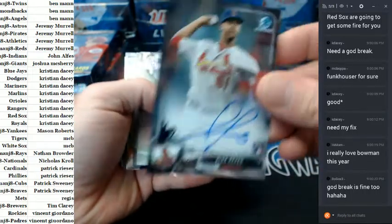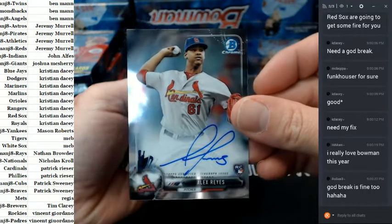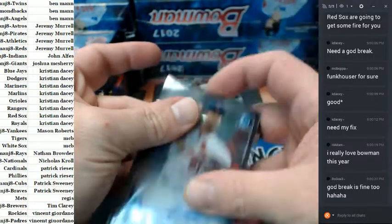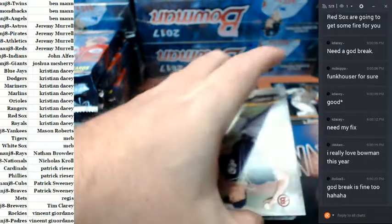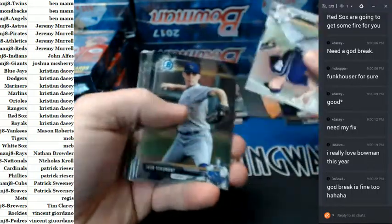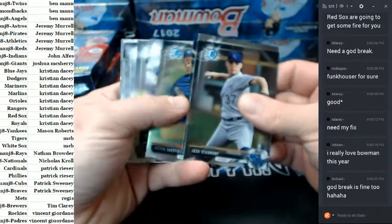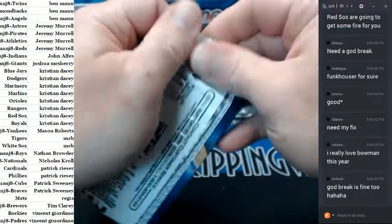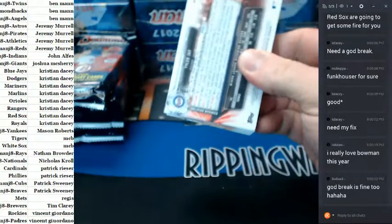Start off, Cardinals. Alex Reyes autograph. It's been a while. I've been opening so much hobby that I've almost forgotten how jumbo goes.